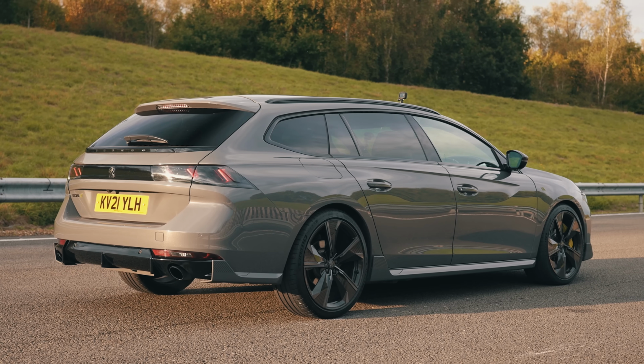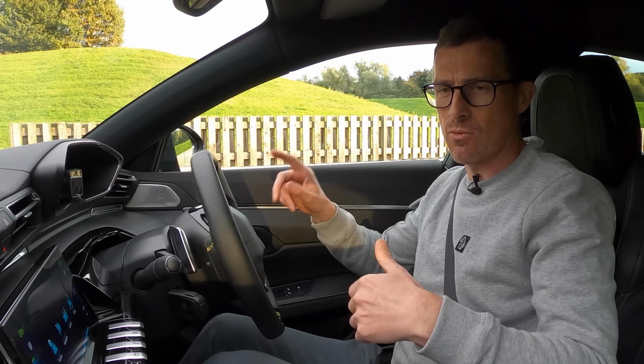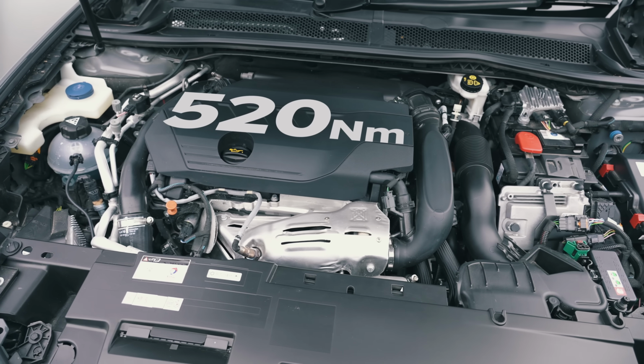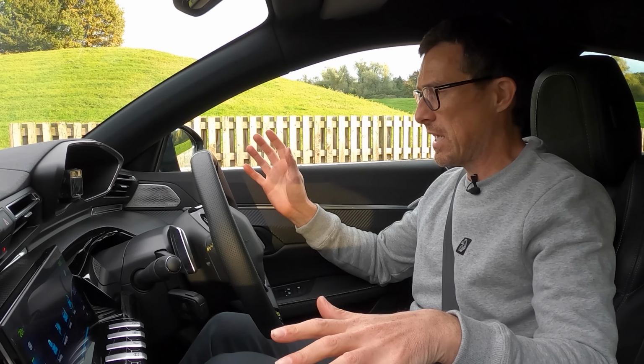This Peugeot has a 1.6 litre turbocharged petrol engine, but it's also got 2 electric motors, one at the front, one at the back, and combined you have 360 horsepower and 520 newton meters of torque. So it's all-wheel drive, and we've got an automatic gearbox. It's supposed to do 0 to 60 in 5.2 seconds, but let's find out the reality.